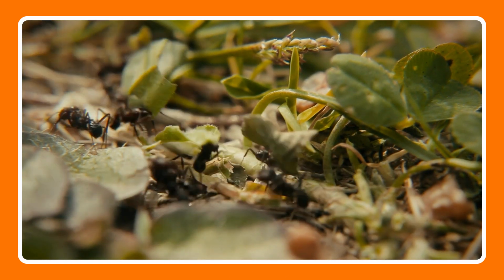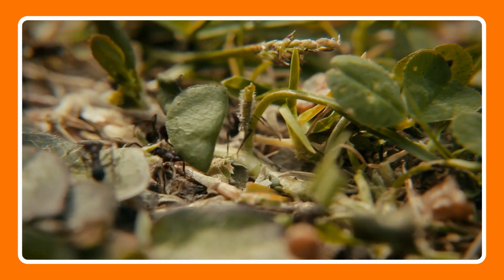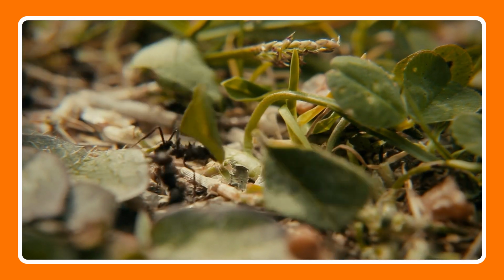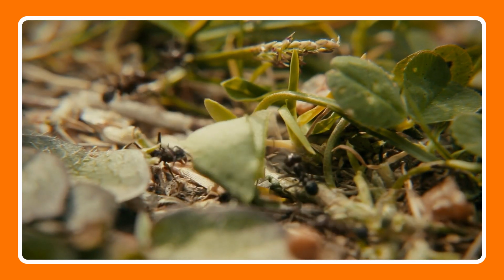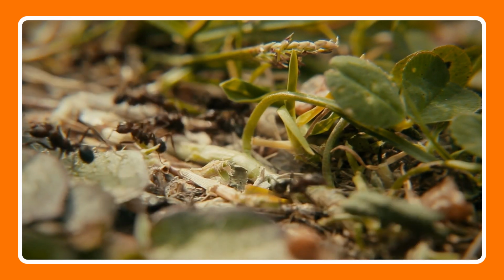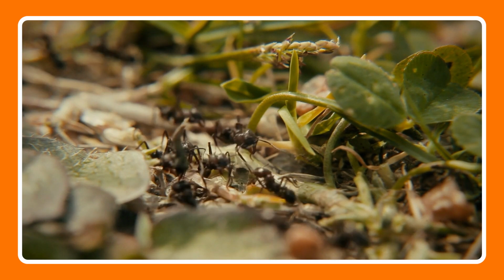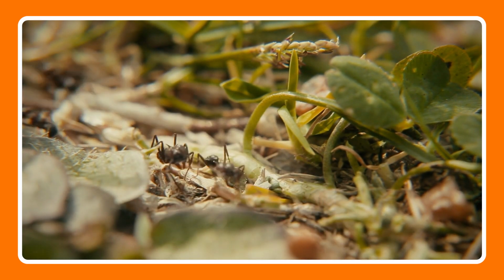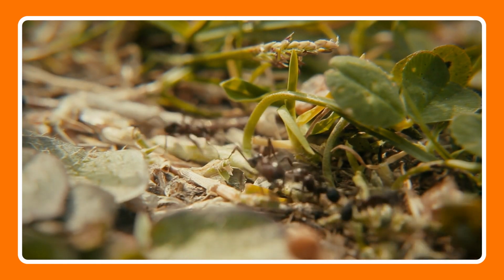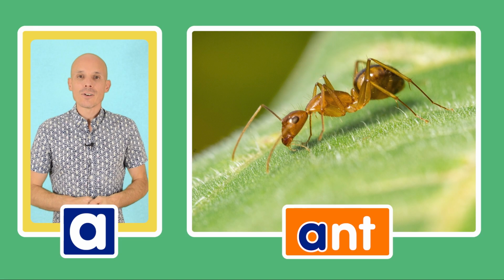Ants, watch out. Ants coming. Excuse me. Out of the way. Ants coming. Beep, beep. Look out. Heavy load. That's so heavy. Ants so strong. I'm the last ant. Out of my way. No, no, wait. I'm an ant. Wait, come back.